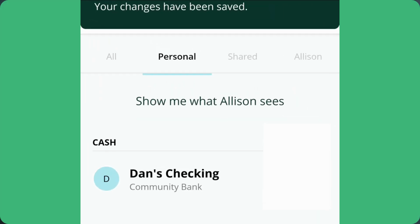And the twist that Zeta puts on this feature is that it's got a final button that says, show me what my partner can see of me. So especially if you're trying to surprise your partner with buying an engagement ring or buying a birthday present, the app makes it really easy to see whether or not they're gonna know about it ahead of time.